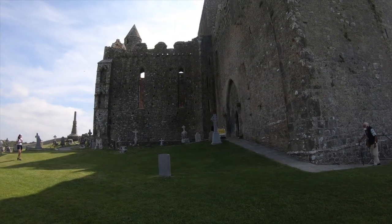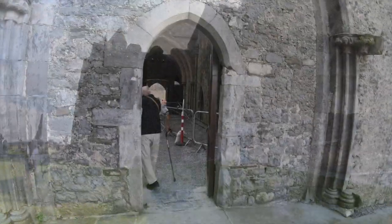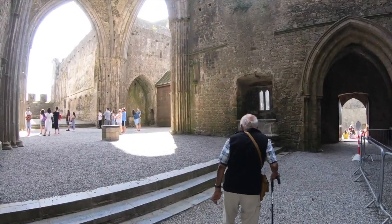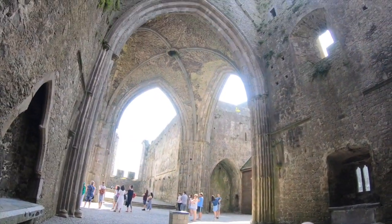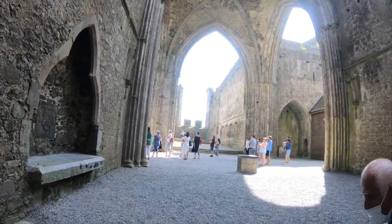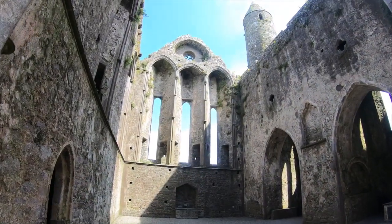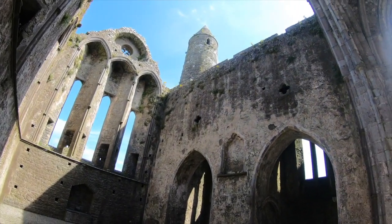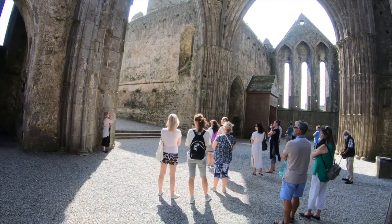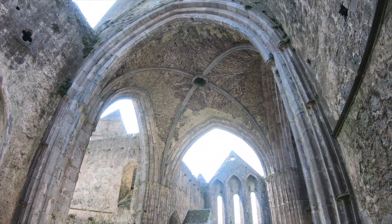Among the monuments to be found there is a round tower, a high cross, a Romanesque chapel, and a Gothic cathedral. Originally the seat of kings of Munster, according to legend, St. Patrick himself came here to convert King Aengus to Christianity. Brian Boru was crowned High King of Cashel in 978 and made it his capital. In 1101, the site was granted to the church, and Cashel swiftly rose to prominence as one of the most significant centers of ecclesiastical power in the country.